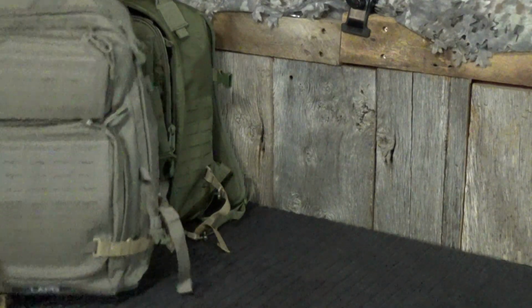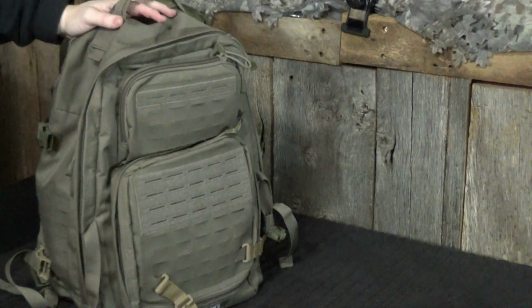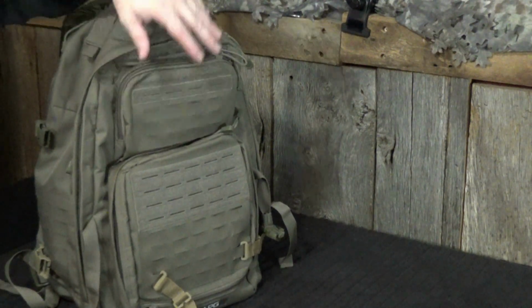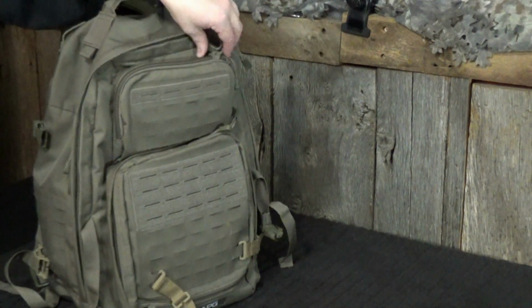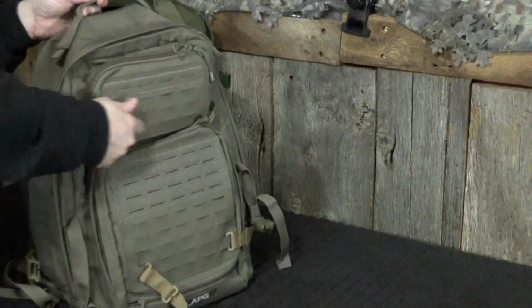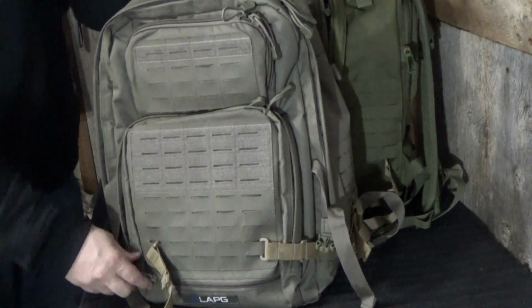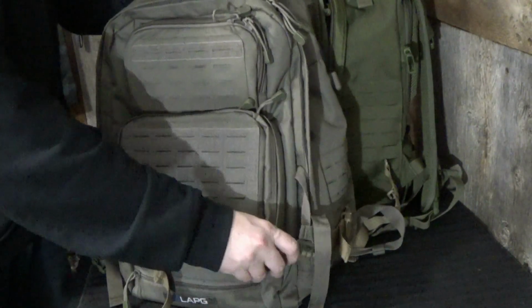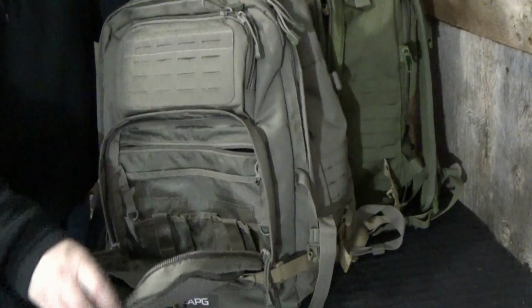Alright, so I know I got off on splitting hairs there on this front compartment, but I will say that this is probably one of the main accesses as far as self-filming is concerned that I use on a regular basis, is this pouch right here. The next one also is the admin pouch. You can throw quite a bit of tools in here.